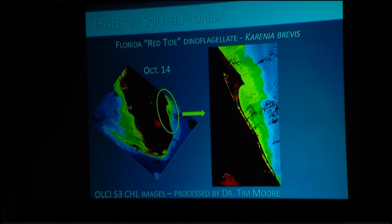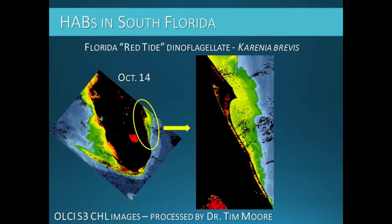And this is what's called a chlorophyll index. It's how much chlorophyll is in the water. Chlorophyll is a pigment that all algae have. So this doesn't tell you this is definitely Karenia, but if you know there's a lot of this red tide out there, most of it is that. That's what you're seeing. And you can see now, this came from October 14th.